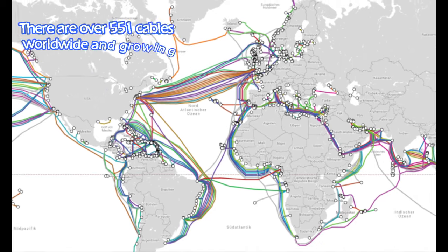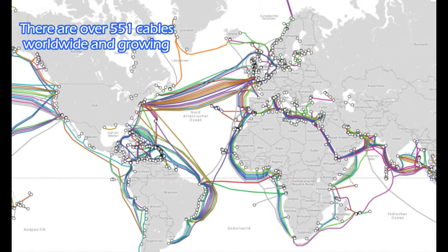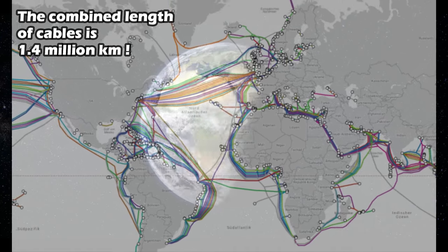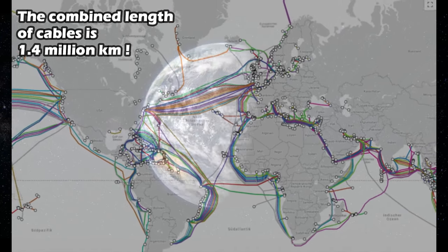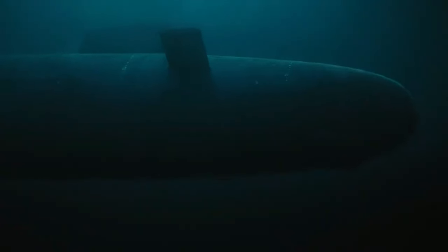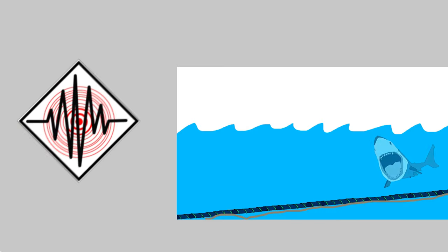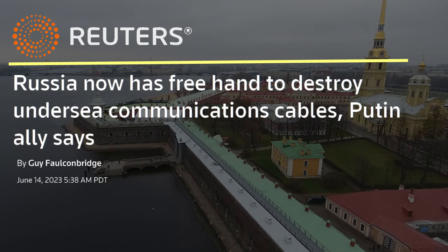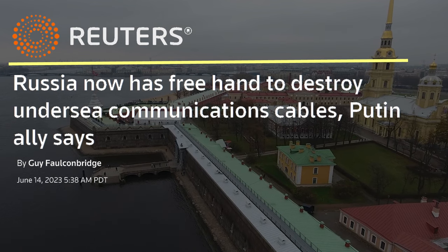Currently there are more than 550 cables in the world, and the combined length of all the cables there is a whopping 1.4 million kilometers, enough to circle around the world 35 times over. As the importance of undersea cables increases, the security of cables is increasingly a concern, not just from environmental factors like earthquakes and animals that can disrupt the connection, but from deliberate human sabotage. Russia, for its part, has threatened to, quote, destroy the ocean floor cable communications of our enemies, in retaliation for the blowing of the Nord Stream pipelines.